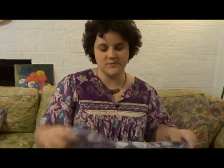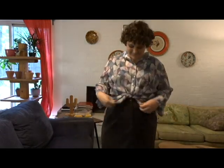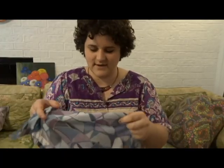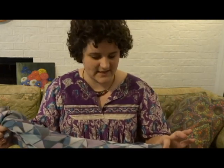So this one I don't believe is a vintage blouse, but I just really like the pattern. It's a little on the sheer side, so I'll probably throw on a little shirt underneath it for work. But just a really fun kind of abstract, geometric print with some beautiful kind of pastel-y colors. So yeah, I think this is going to be really good for work, and this one was $3. So one of my more expensive purchases that day, but I think a good one.